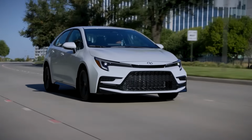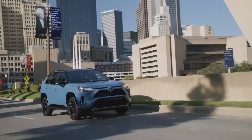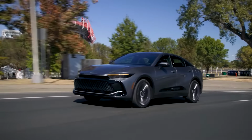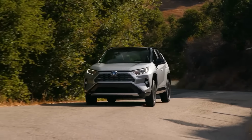Another huge benefit is the hybrid warranty. Unlike other car brands that give you an 8-year warranty on the hybrid battery pack, Toyota gives you a 10-year warranty, making it the best in the industry. It's very safe to say that potential battery replacement is going to be a very rare occurrence on any Toyota hybrid.